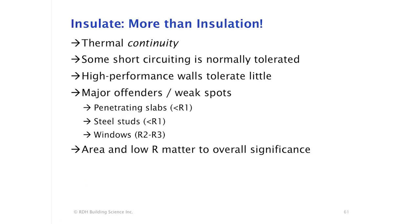So the last control layer I'm going to spend any time talking about is the thermal control layer. And the thermal control layer is almost always insulation, although an argon gap between two sheets of glass is also a thermal control layer.